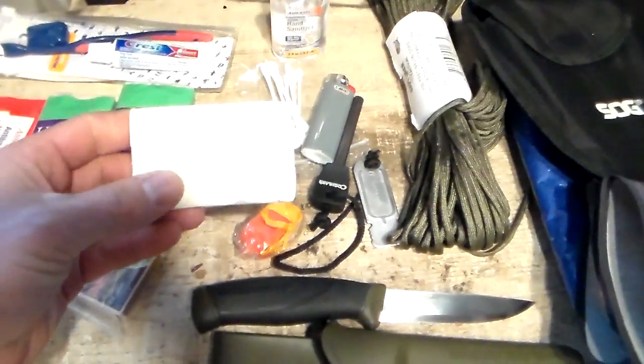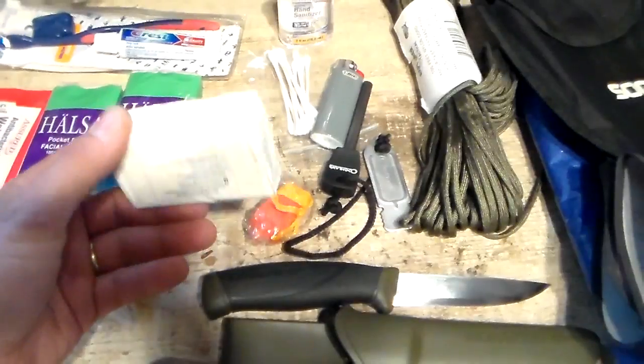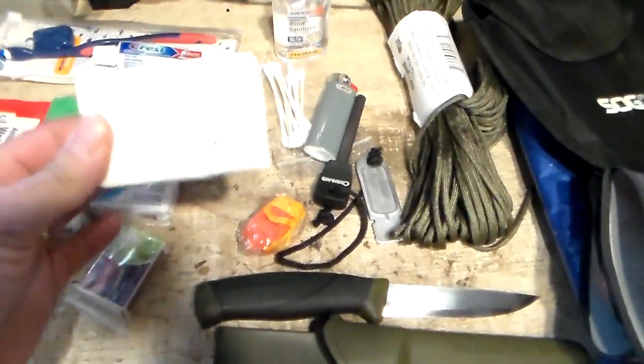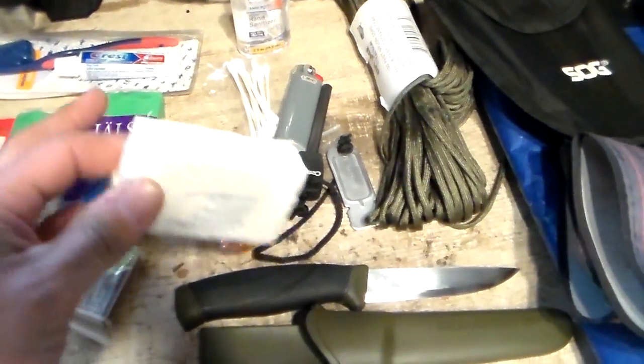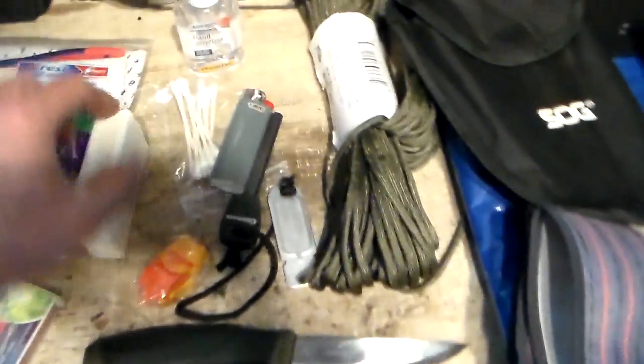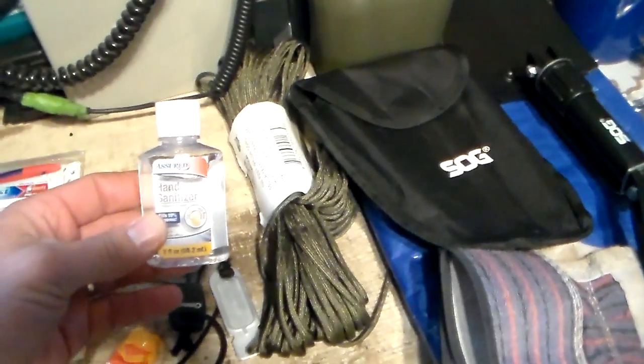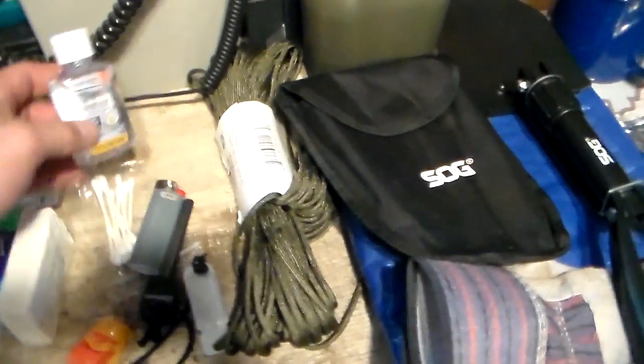One thing that I think needs to be added, the bar of soap. I hate bar of soap, especially in a survival situation or in the woods. After you use this, you're going to have a Ziploc bag or another container to put it in because it's slimy, it's slippery. I would rather see a container similar to this but with some type of hand soap in it. Much easier to use.